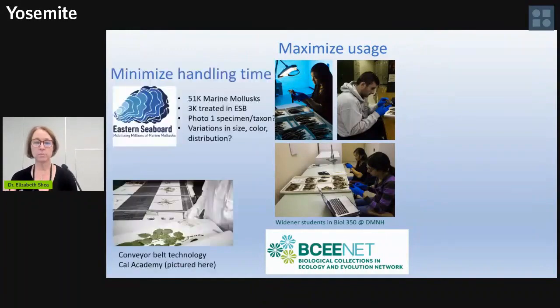We also need to minimize the handling time, because even though only 3,000 species of mollusks are being treated in the eastern seaboard TCN, there's at least 51,000 different species of marine mollusks. And if we're taking multiple specimens, multiple views of one specimen, is that really giving us what we need? Or do we need to be looking and documenting variations in size, color, distribution, location? So my conveyor belt technology picture is something that I'm really jealous of. Because the thought of being able to just slide things through and take a bazillion pictures of them and not have everything roll off onto the floor is really something to aspire to.